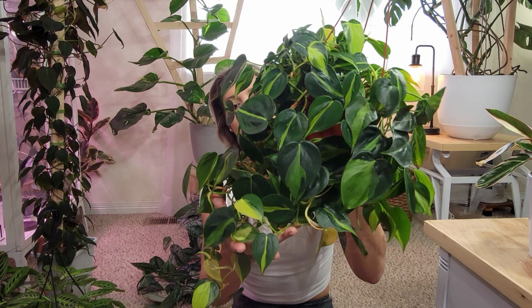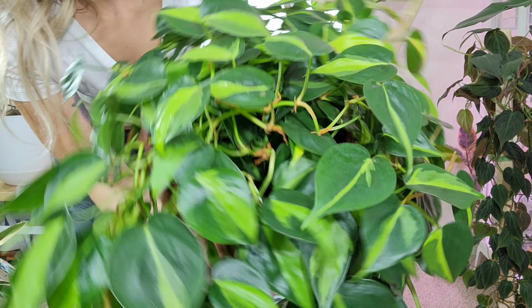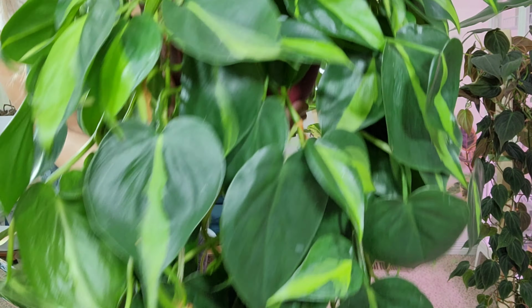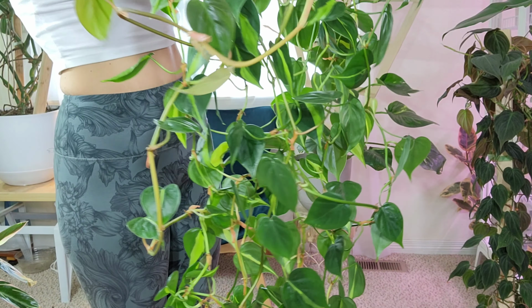Okay, next up is a Philodendron Brasil. Now I have a bunch of these. This isn't the exact one that inspired me to put this plant on the list. I'll get some other footage of that for you. That particular plant lives on top of my IKEA cabinet. He's up there in the corner. I don't know if you can see him. And he is just massive, and he just grows like nobody's business. I absolutely love that plant.